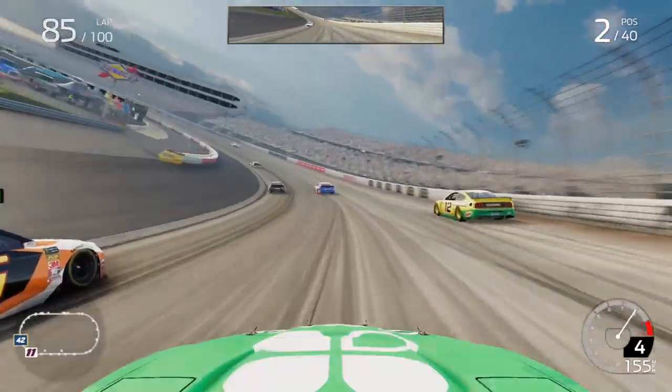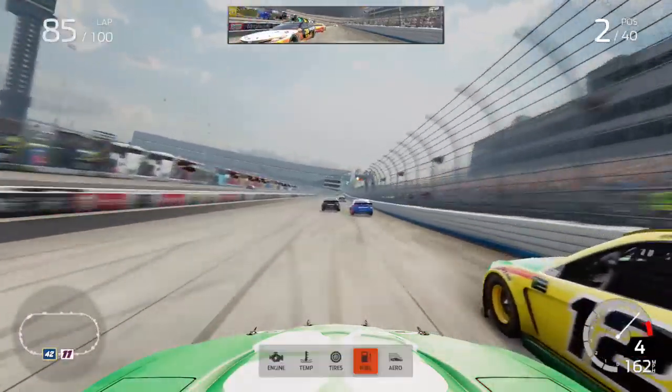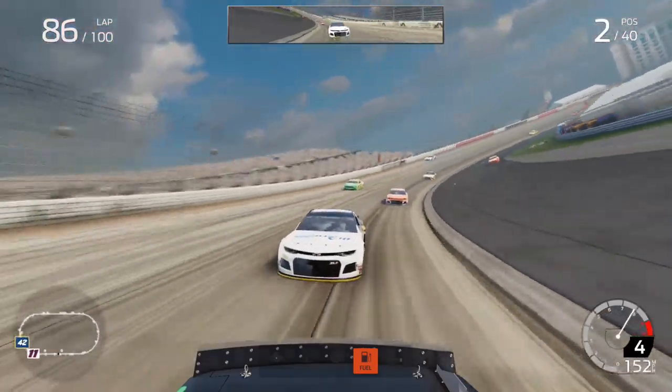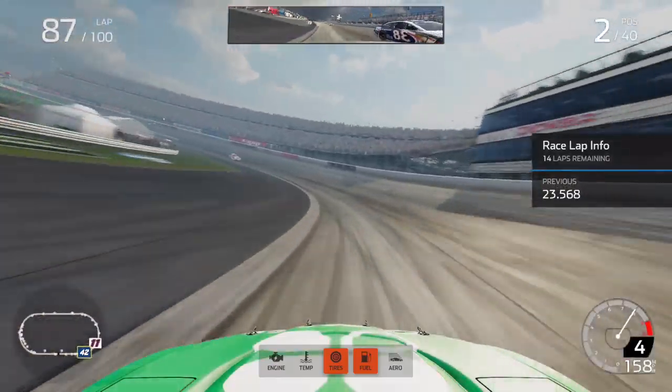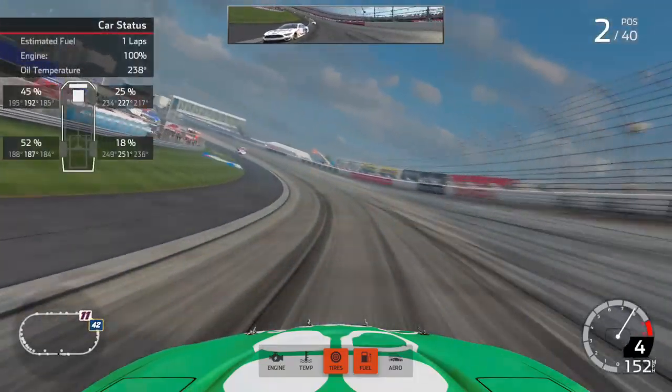Hamlin though has a clear track, at least a little bit of a clear track ahead of him, and that would allow him to stretch out the gap as we have actually the fuel icon come on. So now on lap 86, Logano comes to the pit lane, and we have to consider coming to the pit lane as well as we come to 14 to go at this point, deciding this is going to be the lap that we do pit, and likely Hamlin will as well come to the pit lane on this very lap.